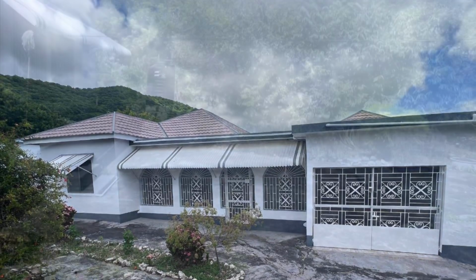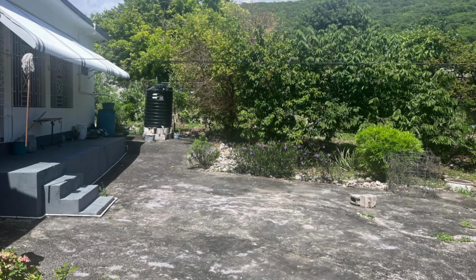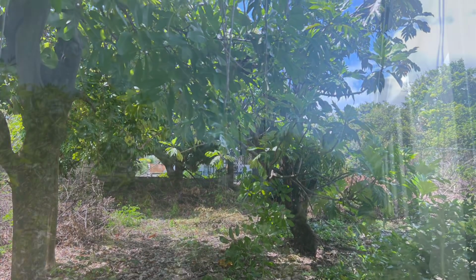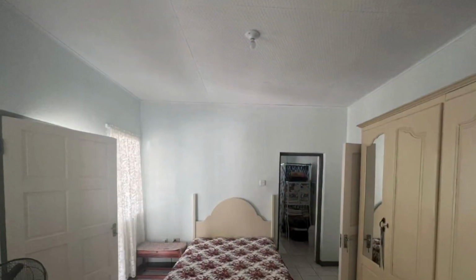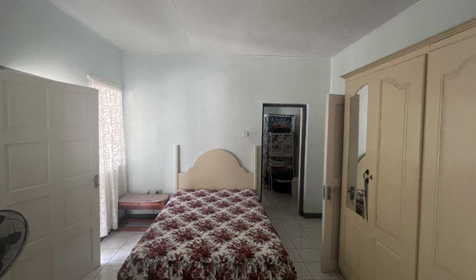If you're looking to live in the countryside, this is a great place to consider. It has several fruit trees and sits on 0.5 acres of land. This Jamaican real estate has 5 bedrooms and 3 bathrooms.